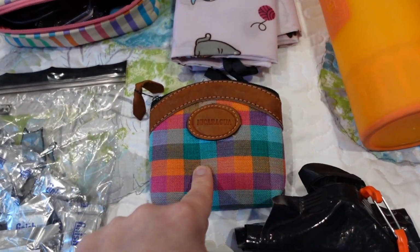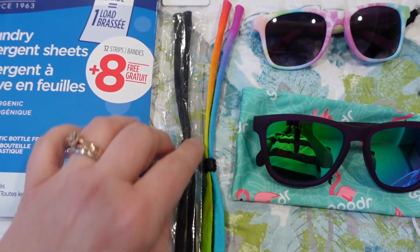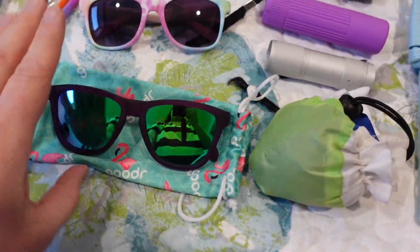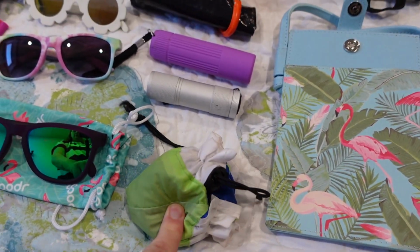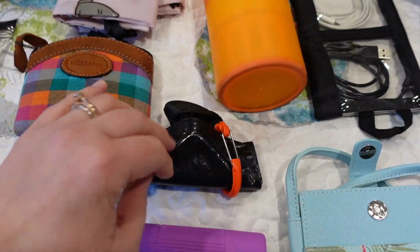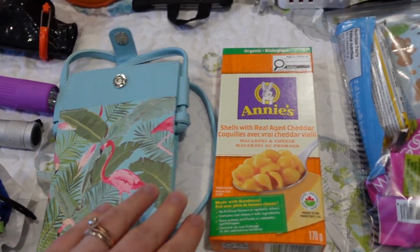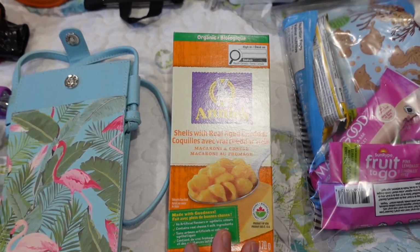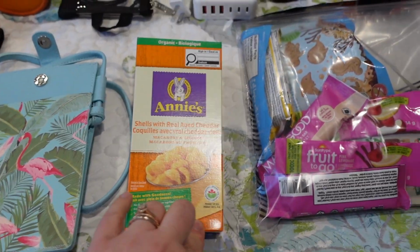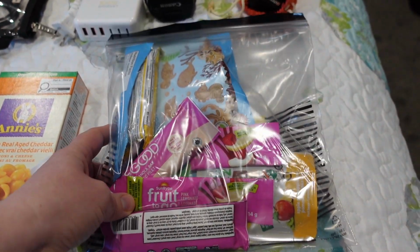There's extra soothers in here for Ellie. We've got sunglasses and the little, I forget what these things are called, but they hold the sunglasses on, sunglasses for me. Grocery bags, I have to find one more to take with us, little flashlight, collapsible water bottle, also will go on my carry-on, another little crossbody bag, one random thing of noodles just as like a comfort food, maybe for the first day when we're there, and another bag of snacks to come home with us on the airplane.